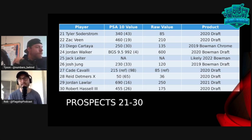Lawler's 19, Hassel's 20. Lawler's in A ball, Hassel's in high A, and both are showing great plate discipline, hardly striking out at all. Both have serious power for being young and at their levels. Great OBPs. Lawler's OBP to start the year so far is .500. Robert Hassel's is .433. So I mean, these guys look, obviously in a very small sample size, amazing.